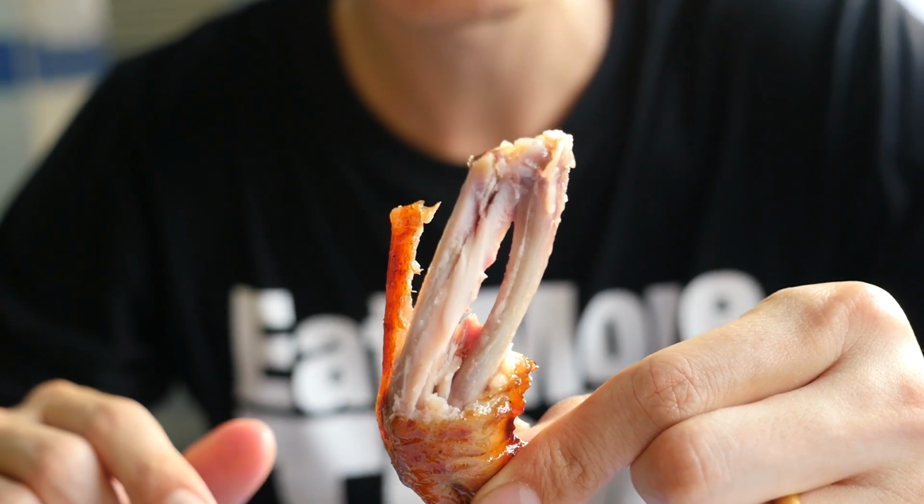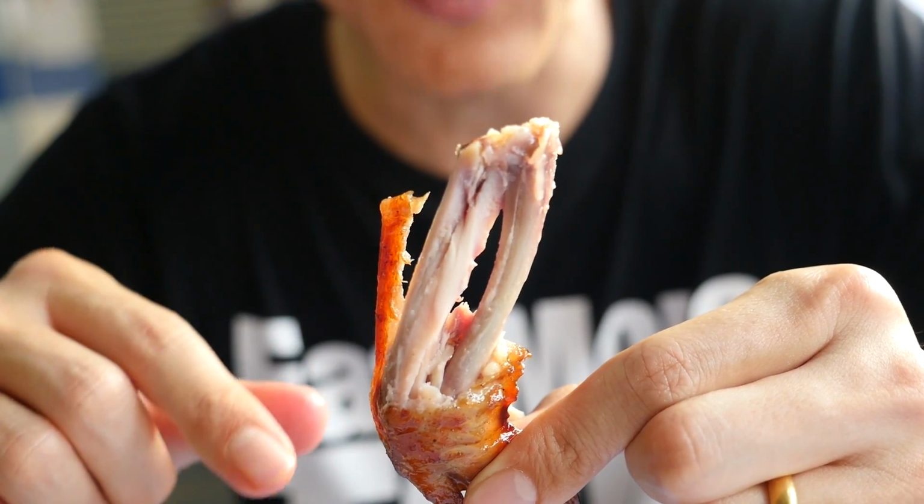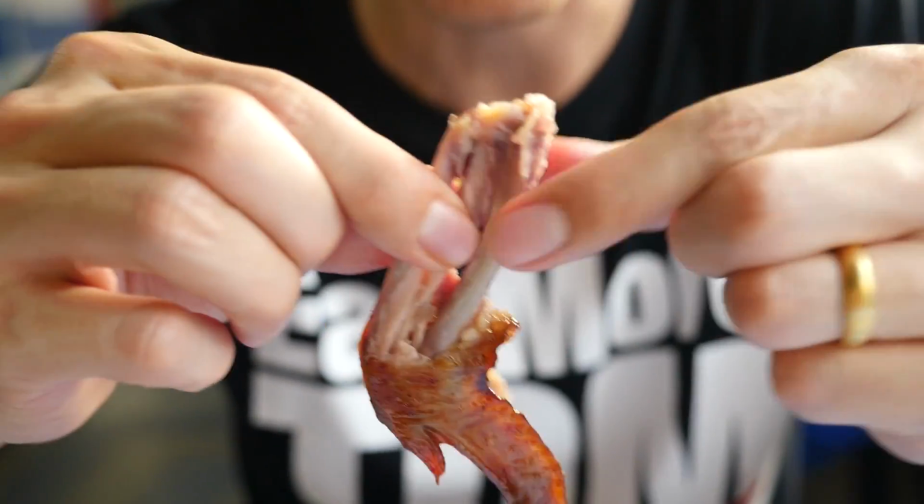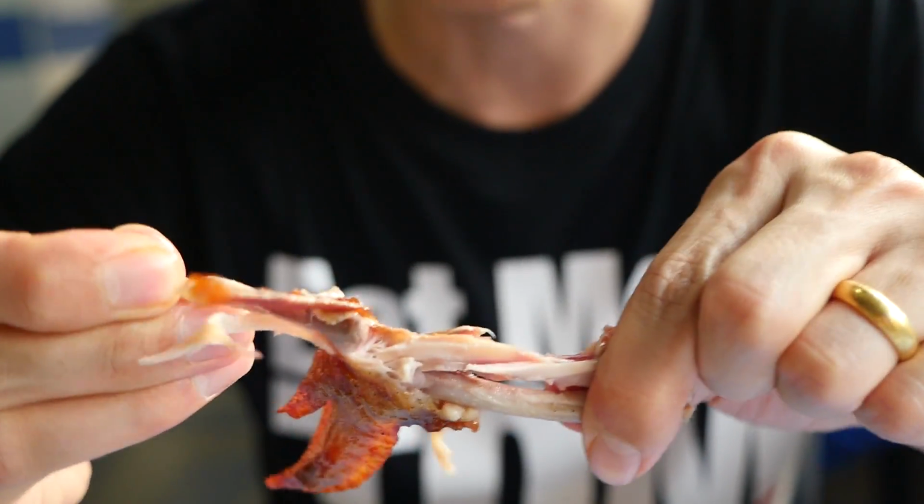Oh, that's hot and fresh. Oh, that has a Cantonese roast meat flavor to it. Almost like char siu, but chicken. Didn't work perfectly, but it did work pretty well. There's still a little bit of meat on the inside there.